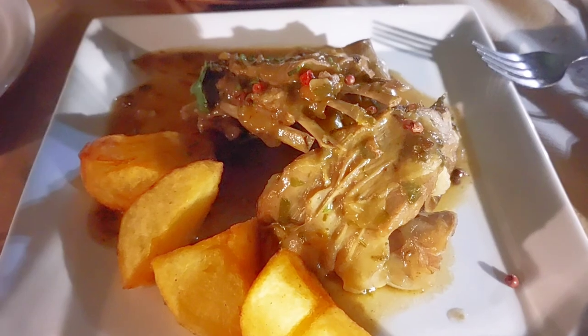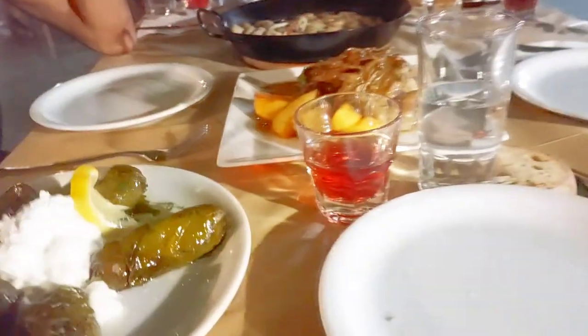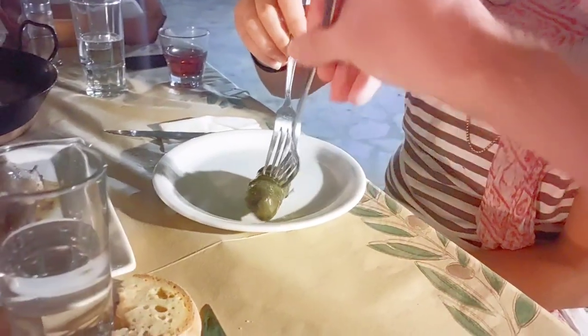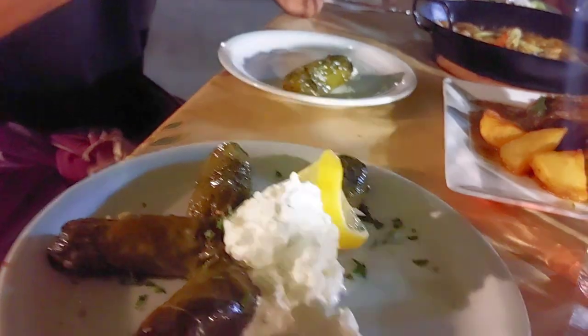Dolmakia. We got goat with wine. Big beans with butter and some spicy. And a Greek salad. And we will destroy it. Please. You want? Madam? Yes, thank you, sir. Monsieur. Let's try this.